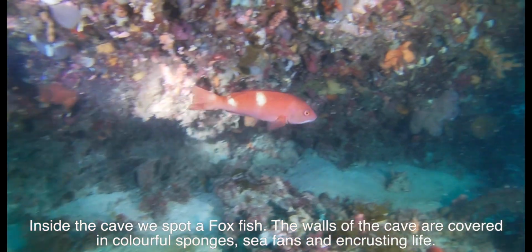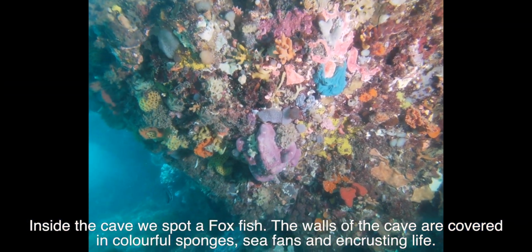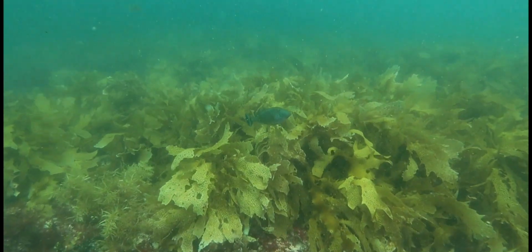Inside the cave, we spot a foxfish. The walls of the cave are covered in colourful sponges, sea fans and encrusting life.